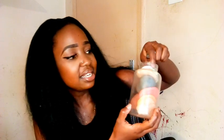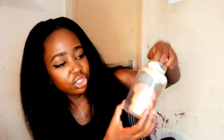The next thing was this one. I've already used the beauty blenders, that's why they're dirty like this. There were three beauty blenders and sponges, and it was 200 shillings. I feel like it's worth it because people sell beauty blenders at 50, others 100. So getting three beauty blenders and the sponges all cost 200 shillings. I feel like it's worth it.